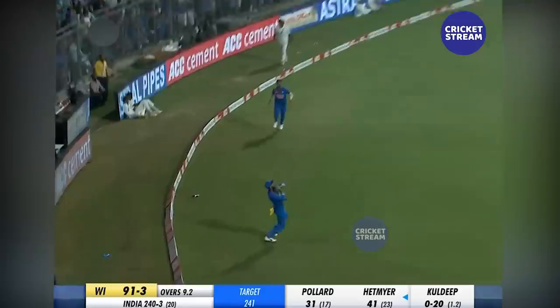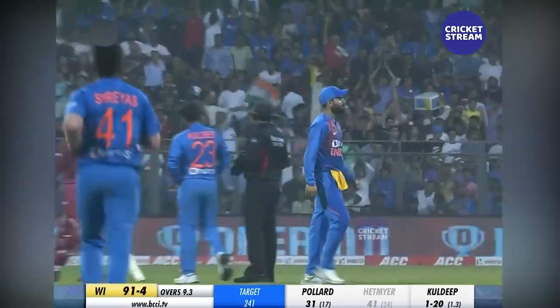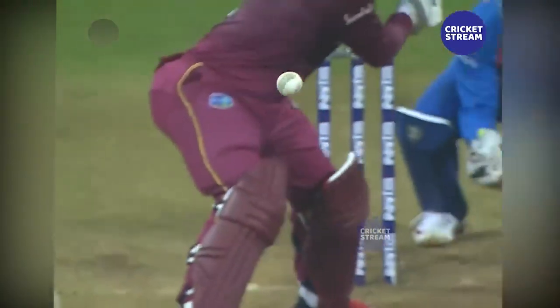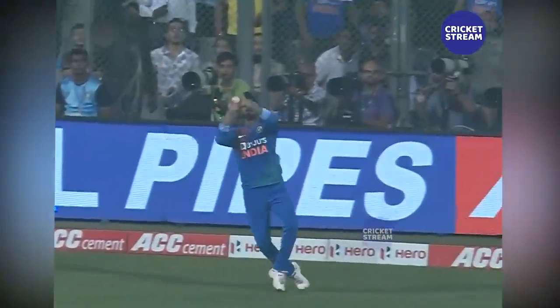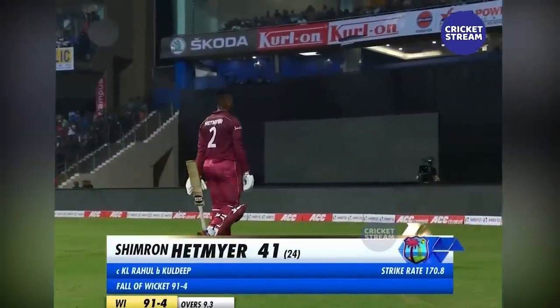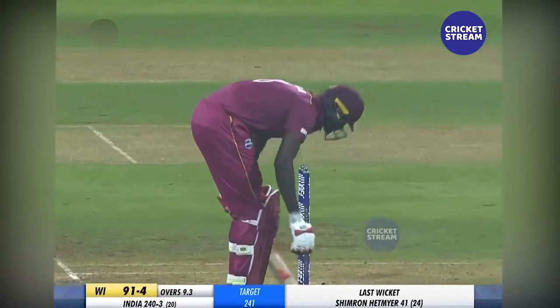Might be a mistiming here. It's taken, it's taken. Finally, Shimron Hetmyer's luck runs out. The West Indies lose another. That's the luck of the game. 2 length balls, went for 6s, one on the onside, one on the offside, but this one again, he knows that he hasn't quite timed it. And Rahul takes a very, very good catch. He's gone for 41, 91 for 4. So Shimron Hetmyer gone for 41 of 24 balls.